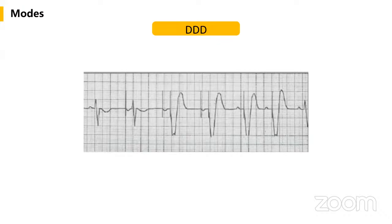Okay, moving on to DDD mode. We are moving to the dual chamber mode. This one is called the tracking mode. Since it's a dual chamber mode, we can see that it's going to be pacing in the atrium and the ventricle. It's going to sense in the atrium and the ventricle. And regarding the response, it's going to inhibit and trigger. So what does that mean? When there is an intrinsic P wave, the QRS can inhibit the pacing. And when there is an intrinsic P wave, there's going to be a triggering of the AV delay.